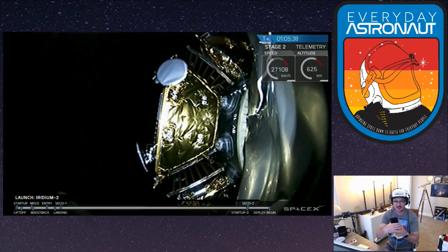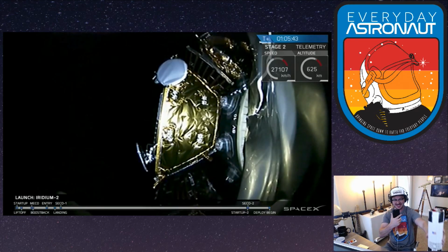Thank you, Bill. This is the Lego Saturn V that I have to complete still someday when I have time.